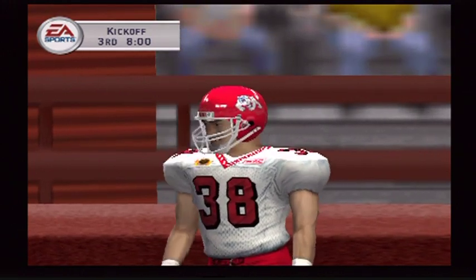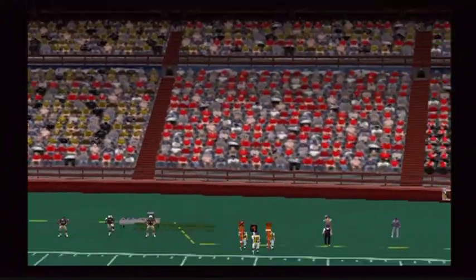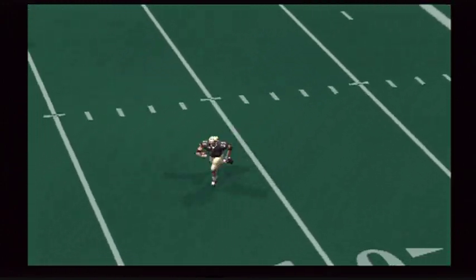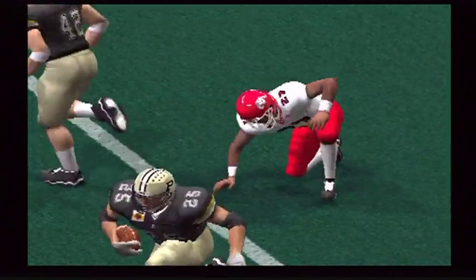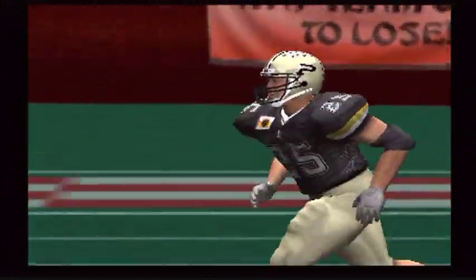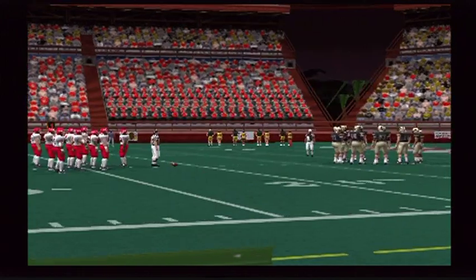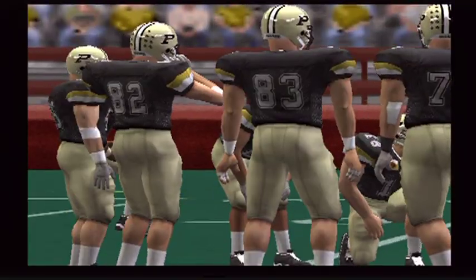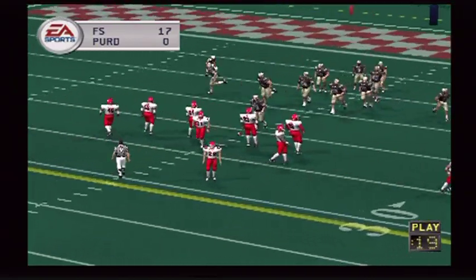Fresno State will be kicking off to start the second half. Kicks it off. Number 25 takes it at the 8. They'll start this drive at the 21-yard line.